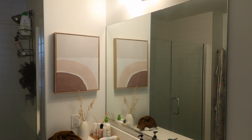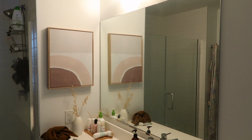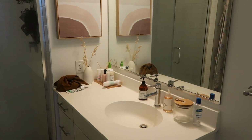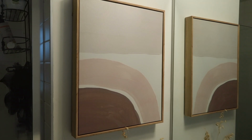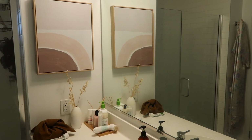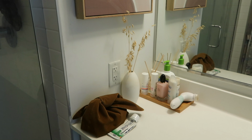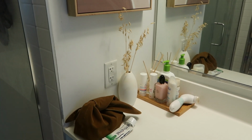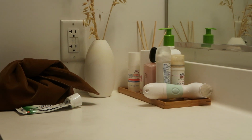Lastly, we have my bathroom. I really struggled to find out how to even decorate the bathroom, so I kept it pretty simple, but I think that it came together okay. I got this painting from Target, but I actually will be selling it or giving it away when I move. I just have a little bamboo tray that I keep a lot of my skincare, and this makeup bag is from Merit Beauty, but I like that I can also use it for decoration since it does look so nice.